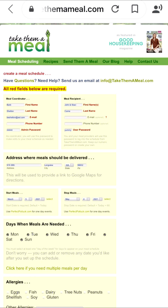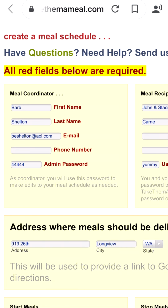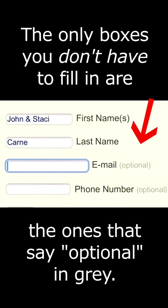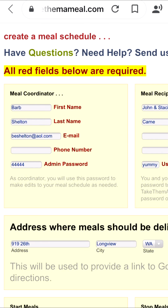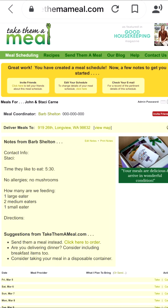All right, it says all fields are required. So what did I not do? Anything that's in red is required. So I need to go ahead and put that in. Okay, so back down to submit schedule details right down there. So this is what the page looks like with everything entered.